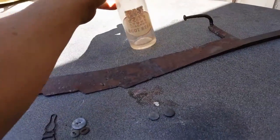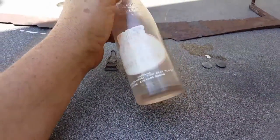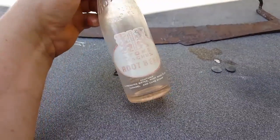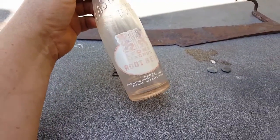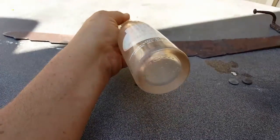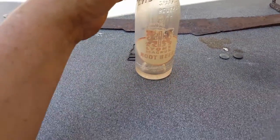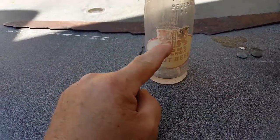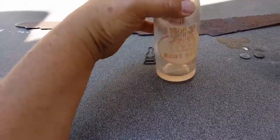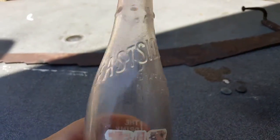And then I found the soda bottle, the root beer bottle. There was no date on it, but I did some research, and this was in the 1950s. East Side root beer. Kind of interesting. Its label's really faded. It would have been a lot brighter red, and then the white in the background. But you can see the East Side there.